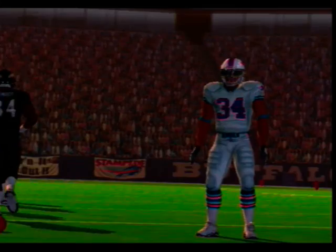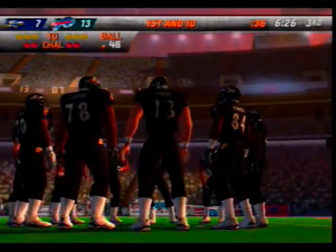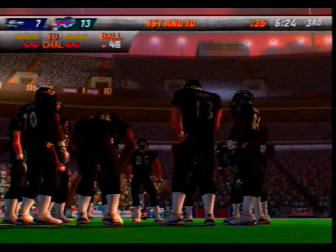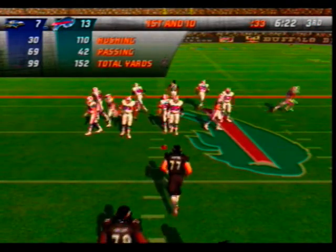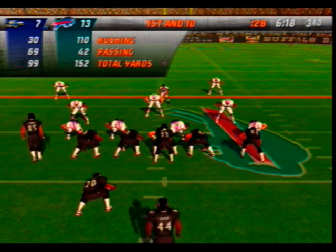Good read on that pass play. They brought some extra guys to try and get some pressure, but he read it quickly, saw his receiver had a step, and fired a strike. First and 10. Ball on the 48-yard line. Go make the play.